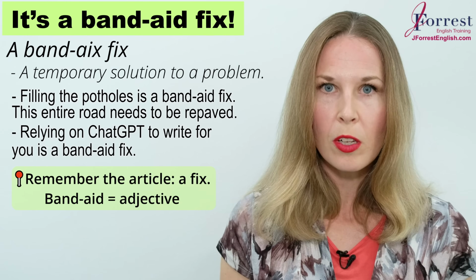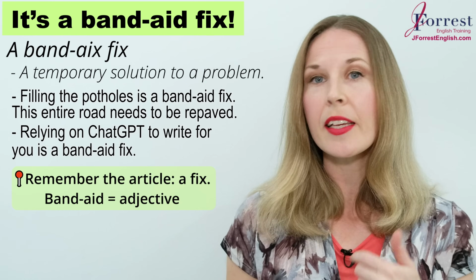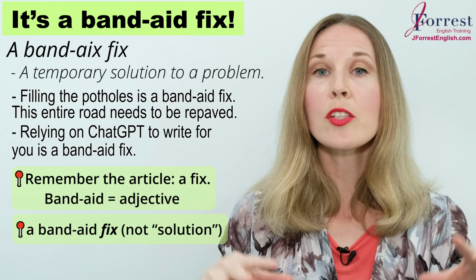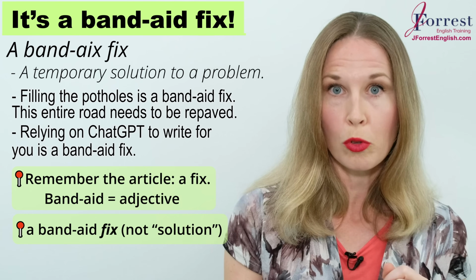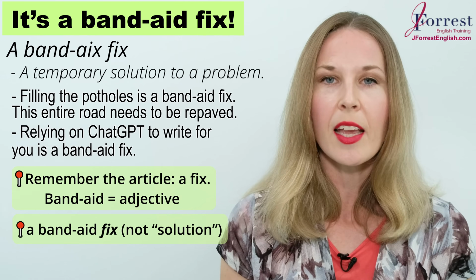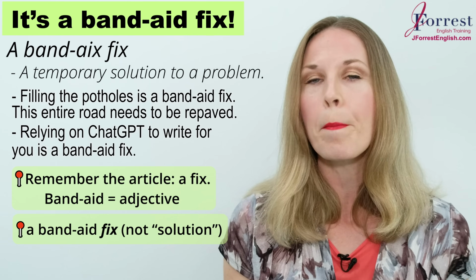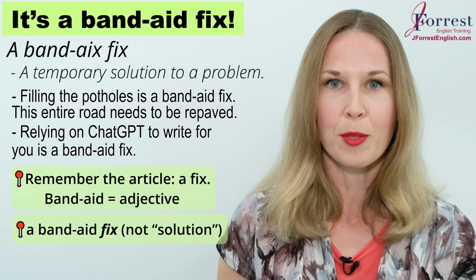Remember the article, our noun is a fix, and then band-aid is an adjective, a band-aid fix. And although a band-aid fix means a temporary solution, you can't say a band-aid solution. You must always say a band-aid fix because that's the word choice in this expression.